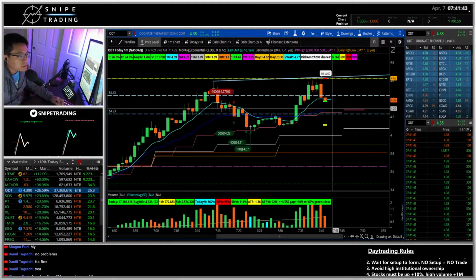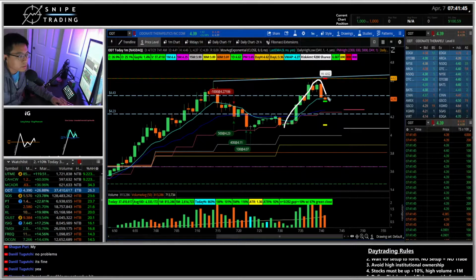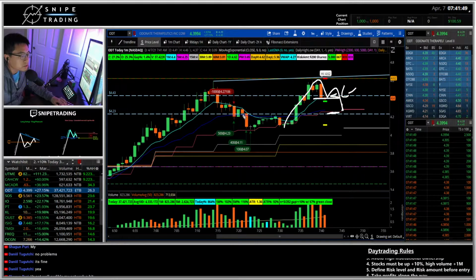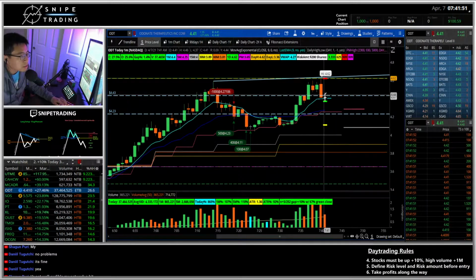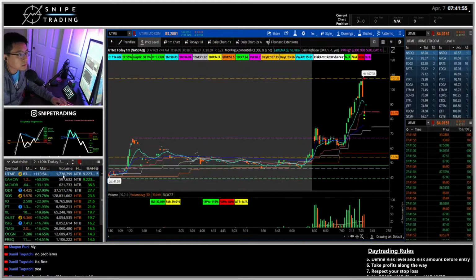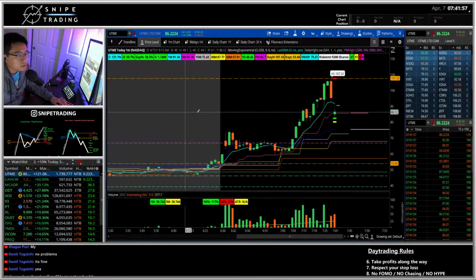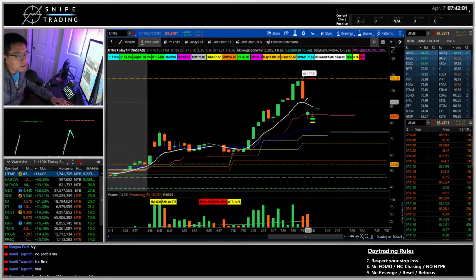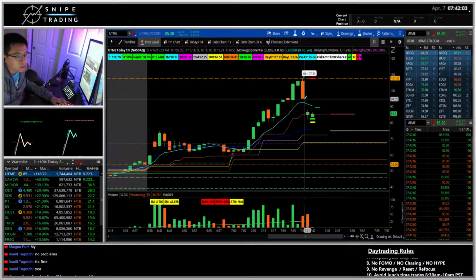Yeah, so no setup here. If it created an inverted cup and handle here, I would probably have taken that short just to the 420 level, but no trigger. UTME. Looks like it got halted.